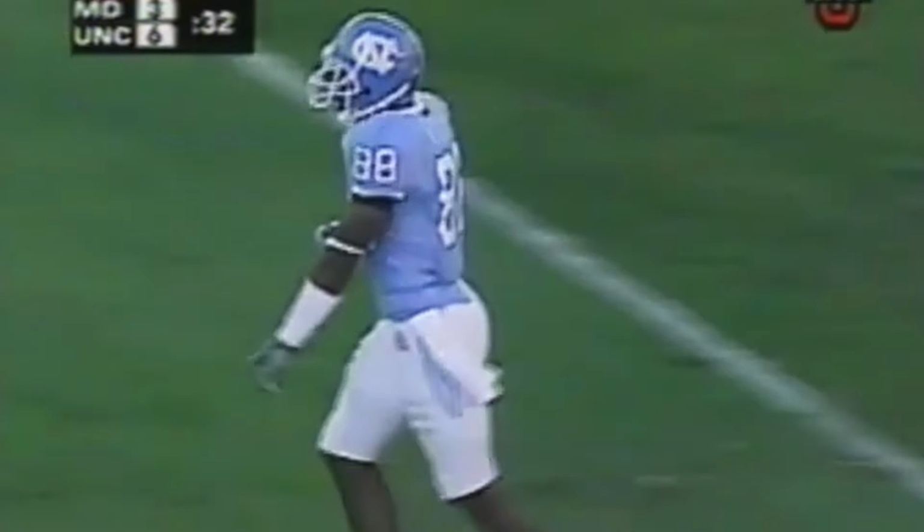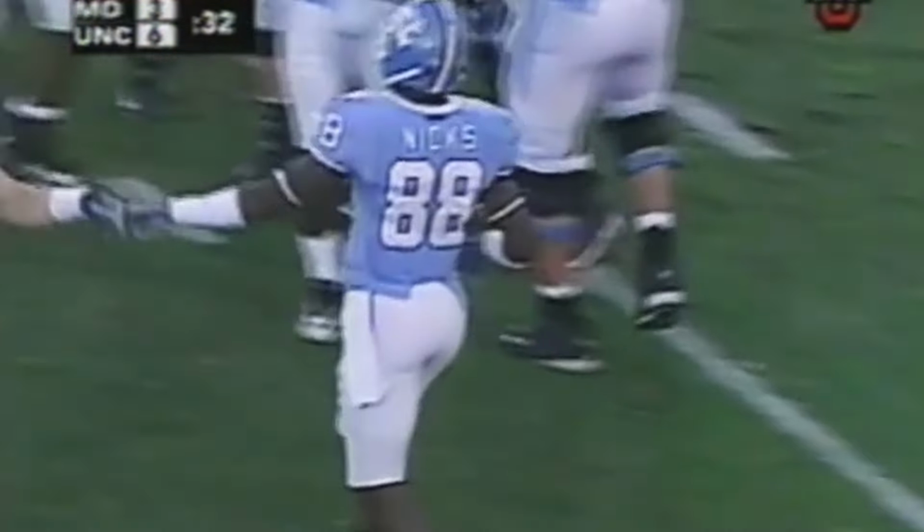That's Hakeem Nicks. Gets in field goal range down to the 31-yard line. Nolan Carroll kept him from getting any farther. That was a 20-yard pickup. Nicks, boy, he is scary.